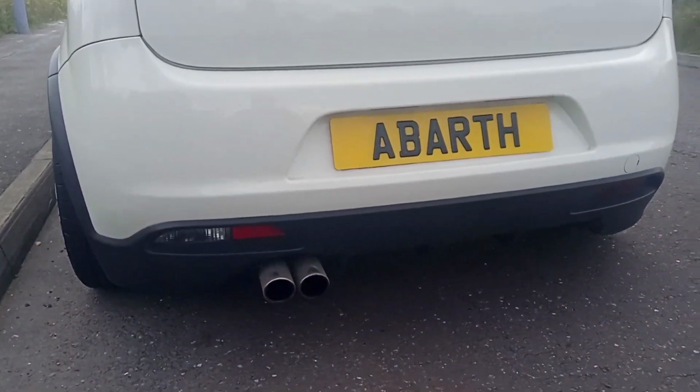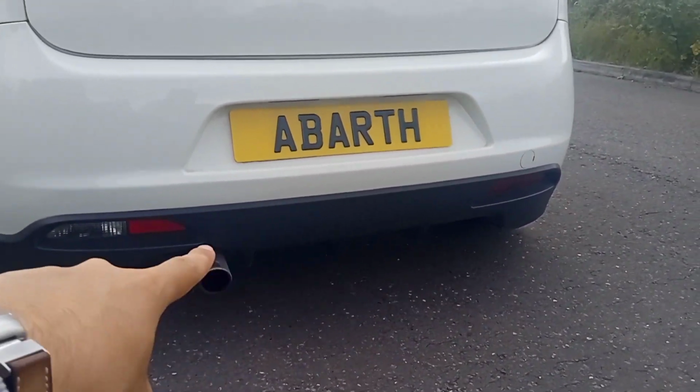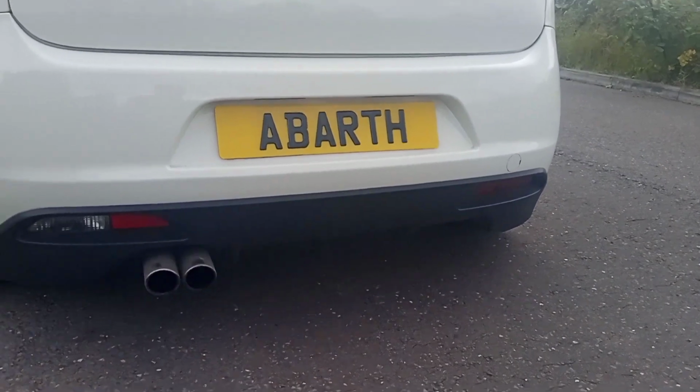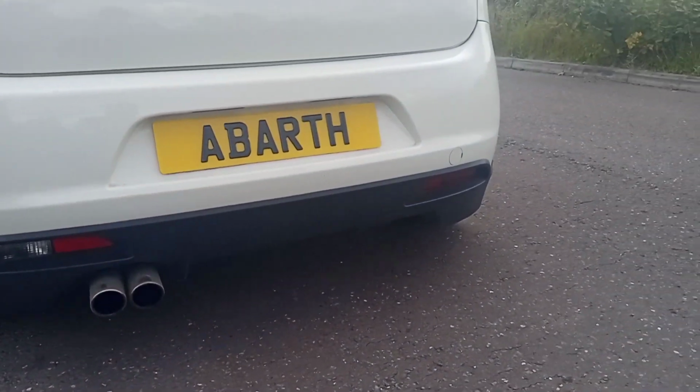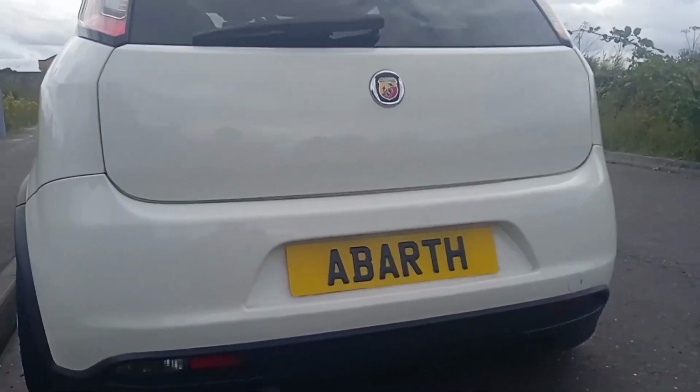Continuing on with that really nice black trim that goes into the diffuser. We do have a diffuser as well, which is really nice. Got those three little fins at the bottom there, which really complements the exhaust. And the reflectors too look really, really good. And just the whole back end of this car is super nice.